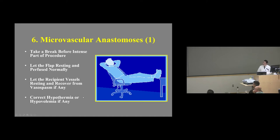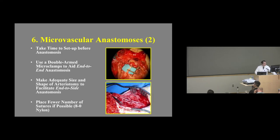Because for a long case, sometimes the patient may have some kind of issue. What I'm trying to say is, when everything is optimal, you start doing the microvascular anastomosis. The surgeon is a little bit fresher, and the flap, the recipient vessels, the patient, everything is optimal. And I usually take some time to do some sort of setup.